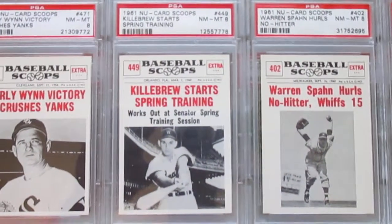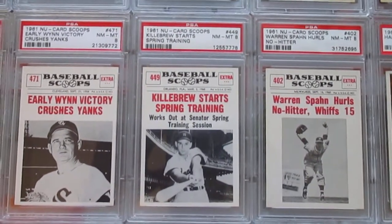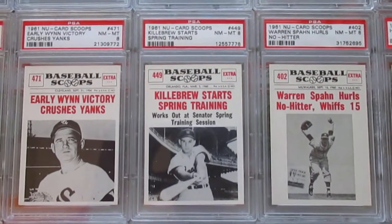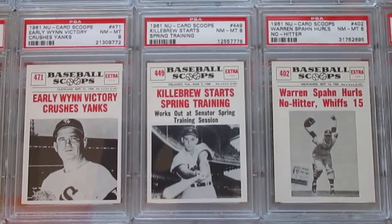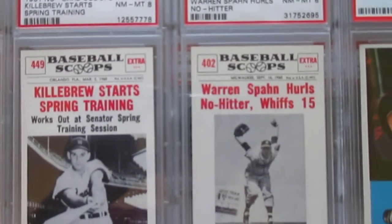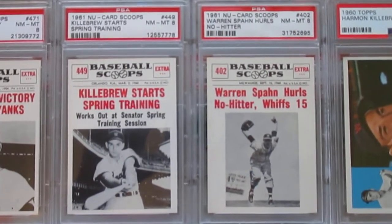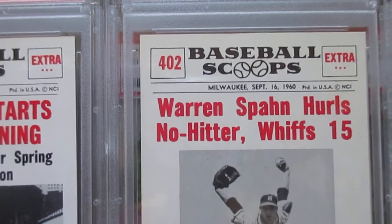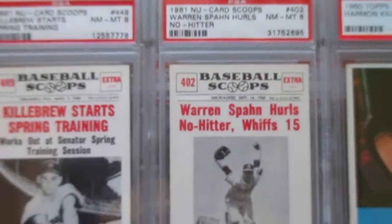These 3 cards right here are a little different. They're from the 1961 Baseball Card News Scoops, they're called. So they combine 3 things that I love: sports, history, and baseball cards. So if you look at the cards, they are basically like a newspaper clipping. If I can focus in. That Warren Spahn is commemorating his September 16th achievements of, there you go, September 16th, 1960. He rolled a no-hitter, striking out 15.